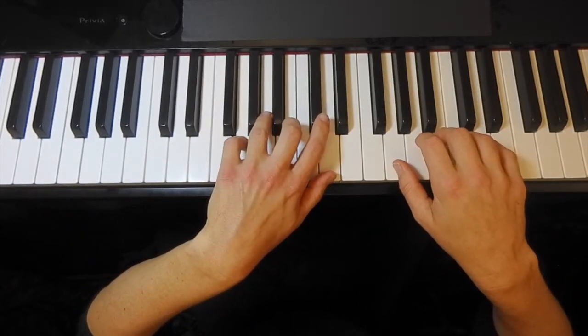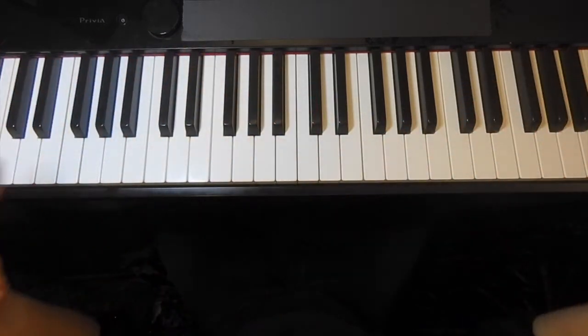There you go. So do that for all the chords in your chord progression and you have a nice little song.